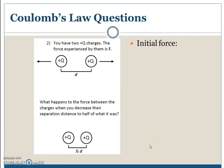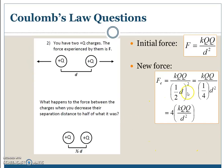So again, what you want to do is write down your initial force. We didn't change the charges at all, so we still have QQ over D squared. But the new force now, we're going to have 1/2 D in the denominator. And so if we follow the same procedure as before, you can see 1/2 squared is going to be 1 squared over 2 squared, which is 1/4. And we still have D squared. And you can think about this fraction however you want to think about it. One way to think about it is when you divide by 1/4, it's the same thing as multiplying by 4 over 1. So we end up with 4 times this term here, KQQ over D squared, which was our original force.